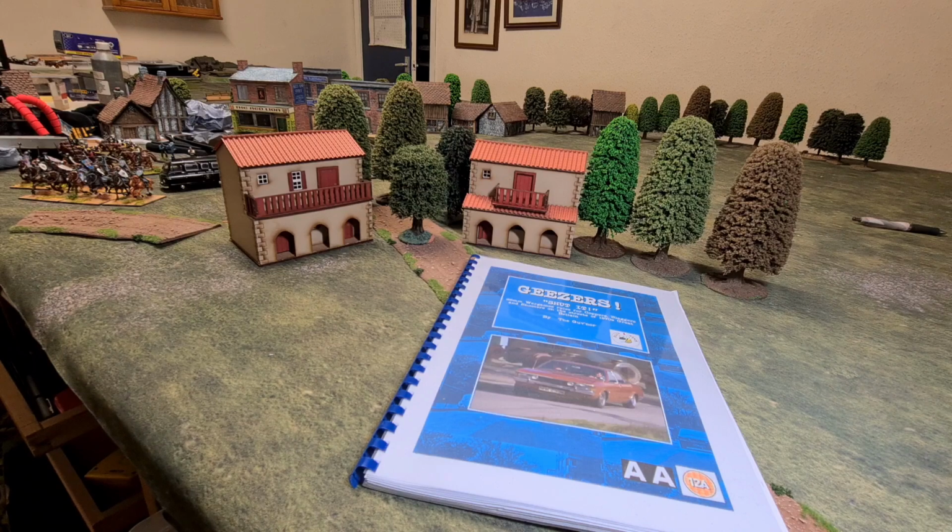Some people like Hail Caesar, Black Powder, which is the same set of rules for everything. And it just seems like a generic game to me. So there we go. Anyway, I've had a rant.